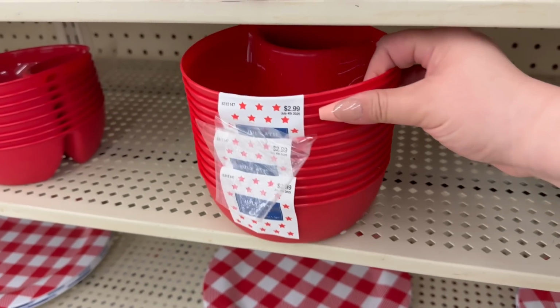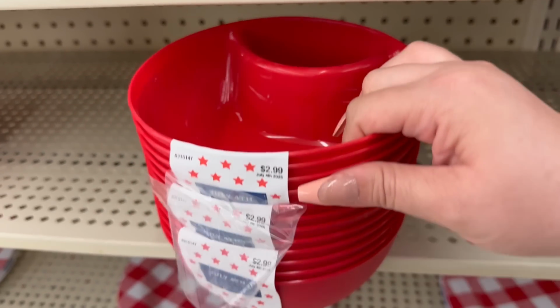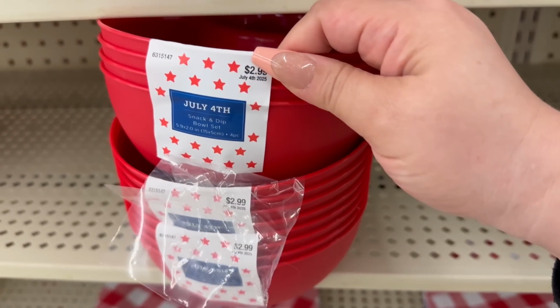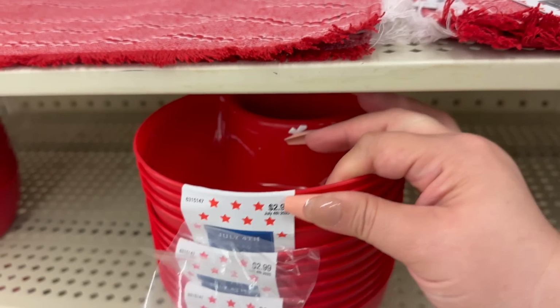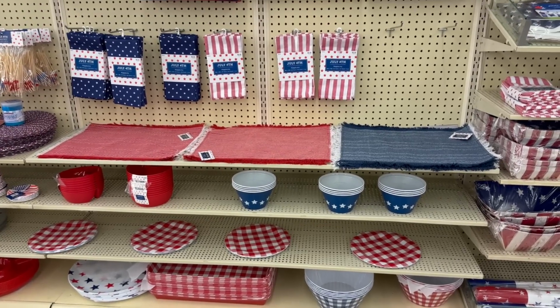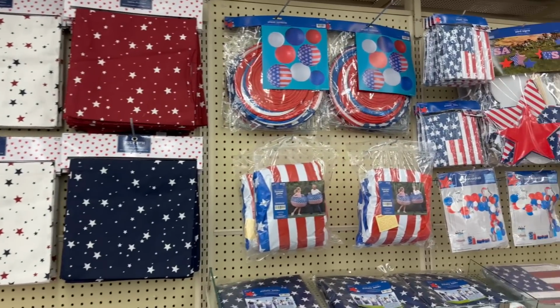And right over here for $2.99, you have these little bowls where you can put your dip and then chips or yogurt and fruit. They are considered snack bowls. They are 5.9 inches by 2 inches, and you are getting a 4-piece for $2.99. Those are pretty cool. Stepping back so you guys can see this area we just walked. Now moving on to the decorations.